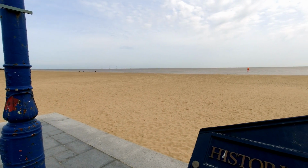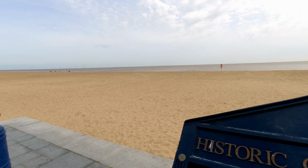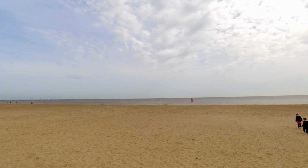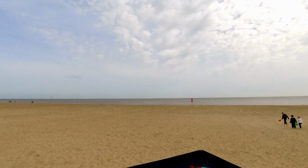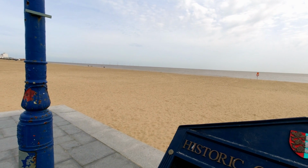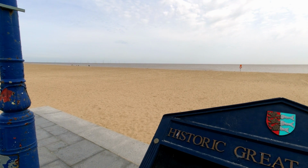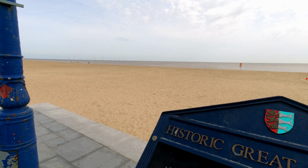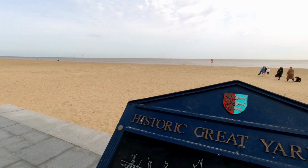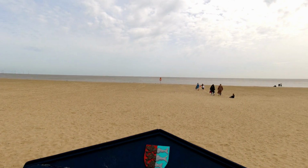This is where the original jetty was. It was constructed in 1560 for the purpose of landing fish and importing and exporting goods. During the Napoleonic Wars, the fleet was frequently assembled in the sheltered waters of Great Yarmouth. Officers, men and stores were transported to and from their ships from the jetty, this exact jetty.